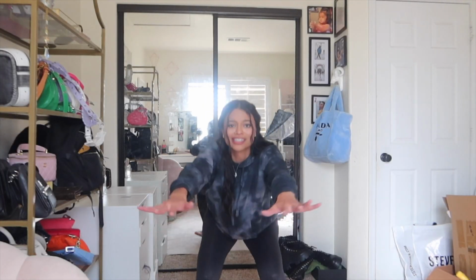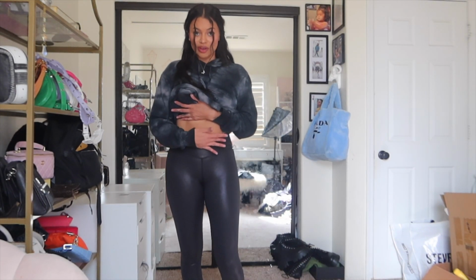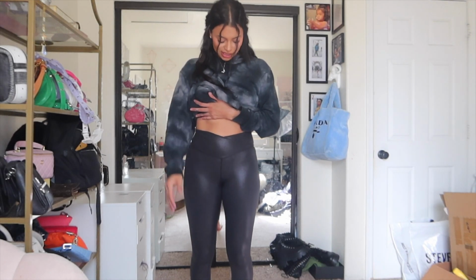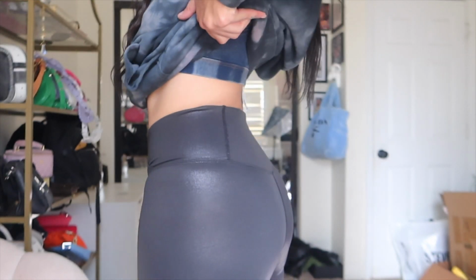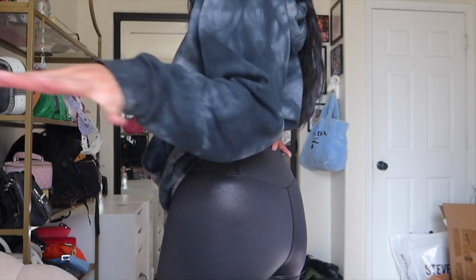Let me do a squat test. They're stretching. This crisscross effect that they have going on the front of some of these leggings and pants. The chef's kiss. For it being faux leather, looks pretty good. They feature a little pocket right here in the back so you can put any of your cards, your driver's license. I low-key feel like I don't even have leggings on right now. That's how buttery and nice they feel.